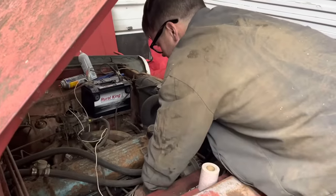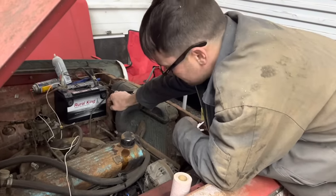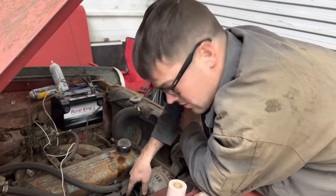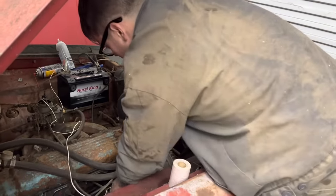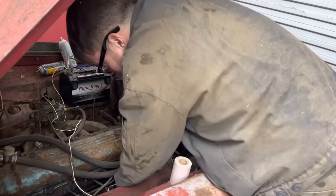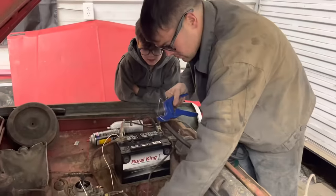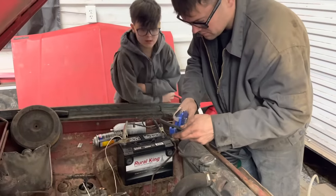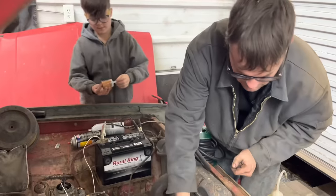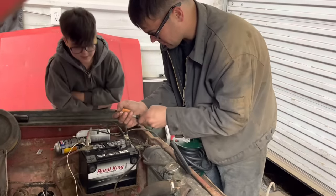If you notice, nothing pumped out of the disconnected fuel line, so either the tank's completely empty or the pump is bad or both. So I'm going to unhook from the factory tank and try to hook it up to a gas can and see if the pump works at all when we crank it back up. We're going to put a clear inline fuel filter too so we can see if it's actually pumping or not. That way right there.